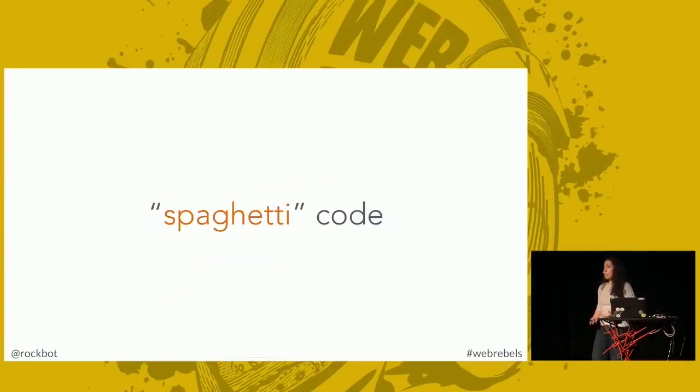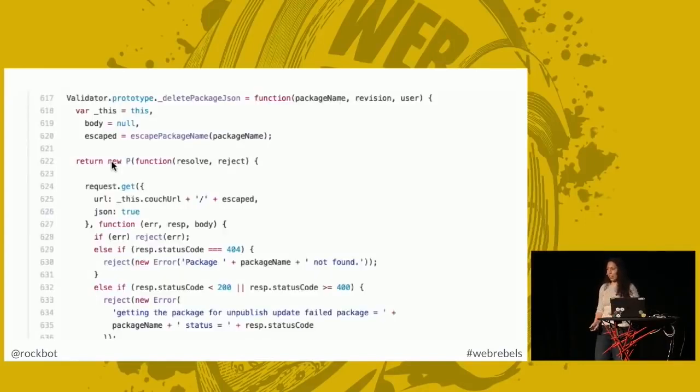Classic example, spaghetti code, right? What does this look like? This is lack of clear flow control. It's just kind of gnarly.